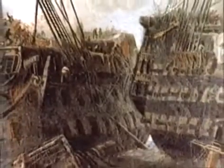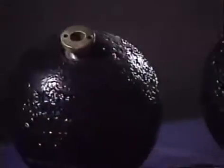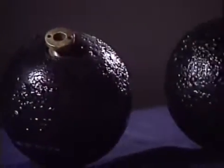Yet even as Nelson was winning his smashing triumph over Napoleon Bonaparte's fleet at the Battle of Trafalgar in 1805, the weapons that would write an end to the age of wooden walls were already being tested on French warships. These were shell guns, cannon that fired explosive projectiles as opposed to solid shot.